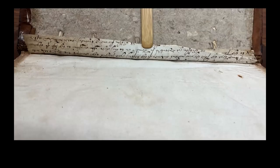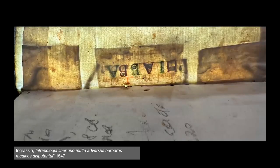Oh, and here's the other side of that. This one's actually really hard to see, and I've got it up here too. It's a little hard to see because the parchment is very stiff, and so you really gotta kind of prop it up to be able to see what's under there.